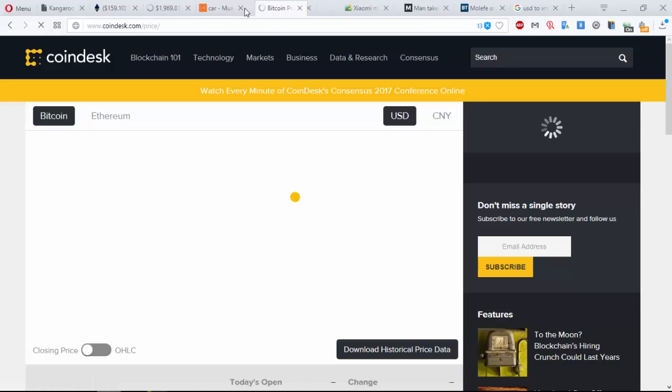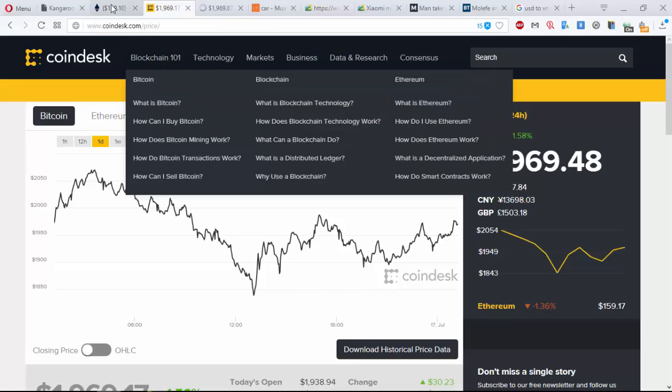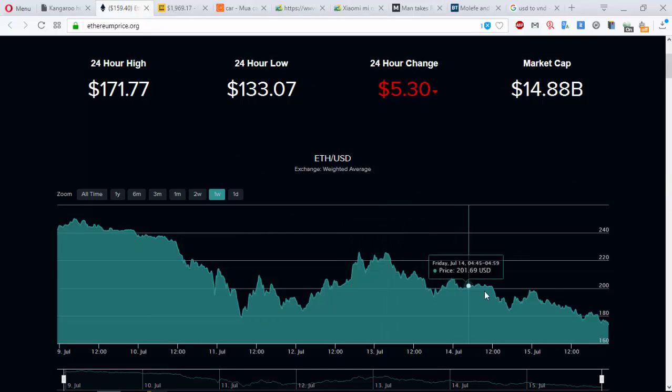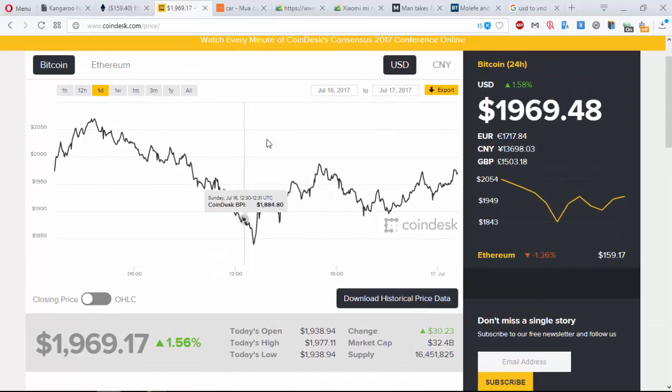The same if you go to coindesk.com/price, there we go. Okay, so here you've got the Ethereum, and you can actually see on the graph, you can get details on the graph, and you can do the same here with Bitcoin. So you can see the spikes. You buy, sell there, buy, sell there. If you keep going, this is over the course of one day. So there it was at 2050, then it came all the way down, and it's gone up and down and up.